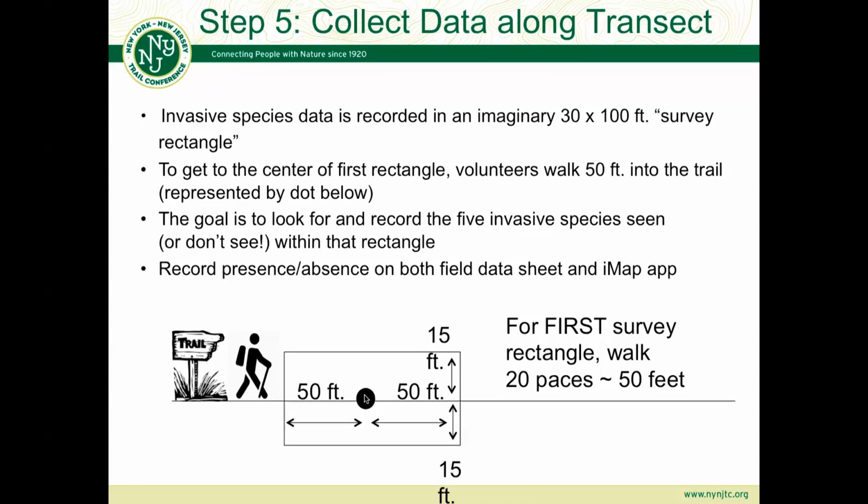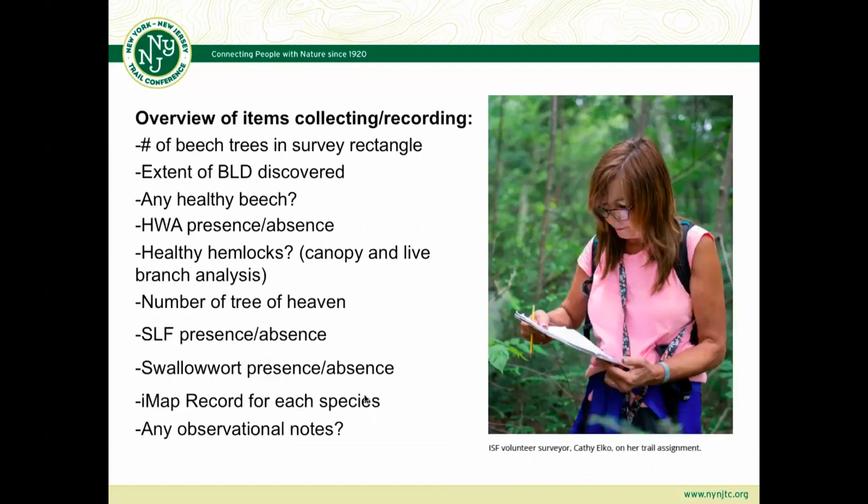and record presence or absence, both on a physical field data sheet and by reporting through iMap, for those 5 species within that survey rectangle. Then once you're done with that first rectangle, it's moving on to the next one and so forth until our volunteers complete a full trail segment or section, reporting with iMap and on a physical data sheet.